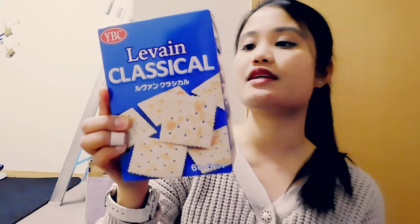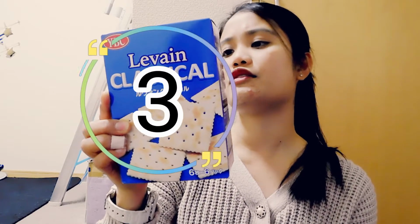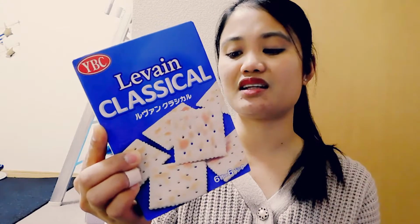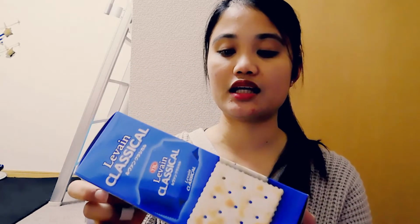Okay, so next is, let's have, okay, this one. This is Louvain Classical. It's a biscuit. I like this one because this is perfect if you want to pair it with a coffee. It's a little bit salty. I can compare it to Magic Flakes or King Flakes in the Philippines. That's how it tastes. Okay, so let's just check.